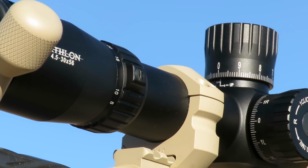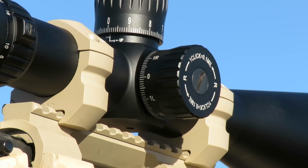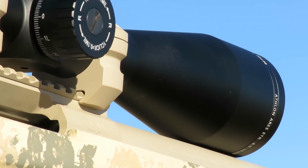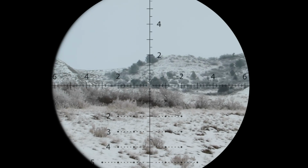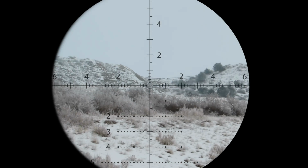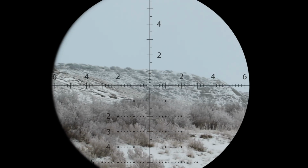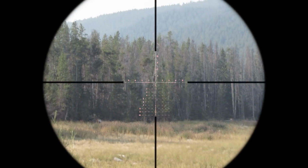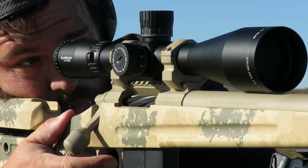The magnification is actually usable, 4.5 to 30 power. The reticle is actually balanced out in a nice way to where when you crank it up to 30 power, it's actually still very sharp and crisp. And at 4.5 power, you can still see it, especially if you use the illumination. It has a 56 millimeter lens.